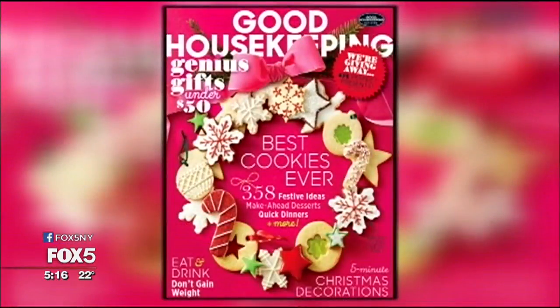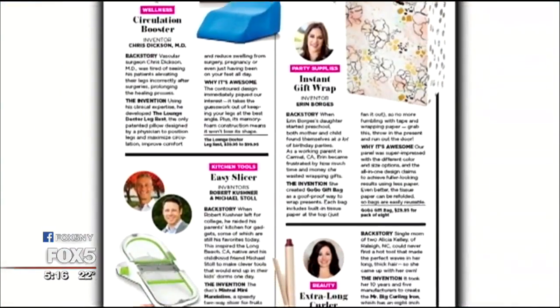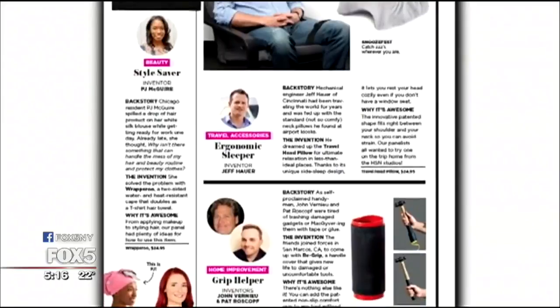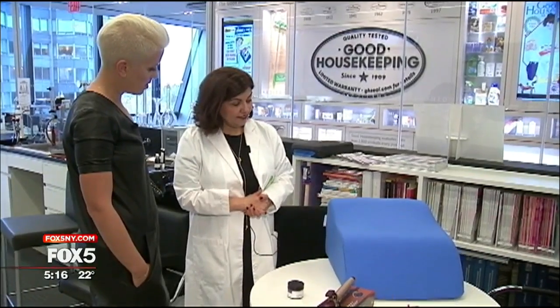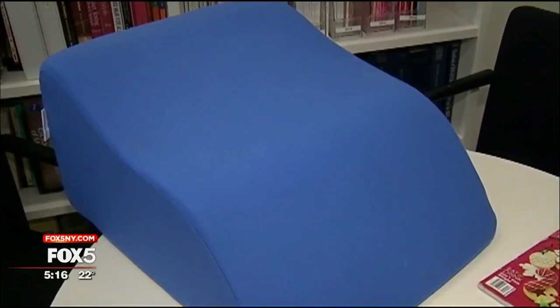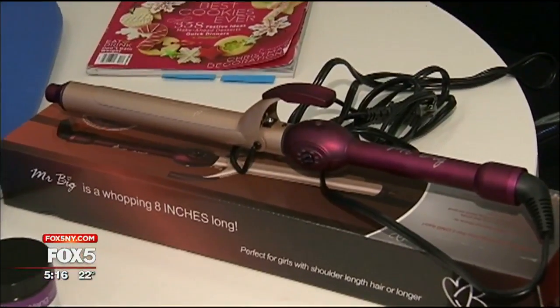For this month's issue, they're partnering with the Home Shopping Network, looking at hundreds of product submissions to find America's next great entrepreneur. We're looking for innovative products. Actually, one is going to be able to earn the Good Housekeeping Seal if it passes our rigorous testing. We're actually testing 3 of them here in this lab. There's a leg rest, a steroid-free eczema cream, and an extra long barrel curling iron.